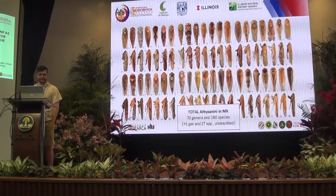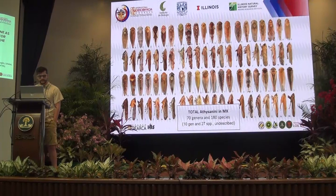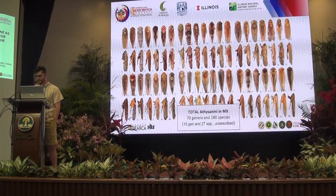This is the total number of genera and species that we have in Mexico. There are 70 genera and 108 species. Of these, 10 genera are new, and we also have 27 species on the spiral still. It will take me a couple of years to describe all of these genera.